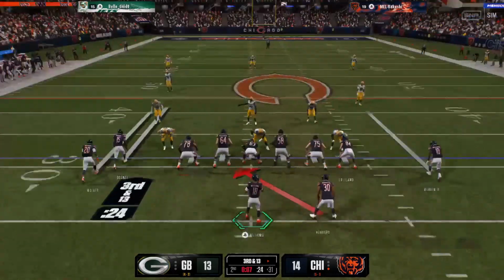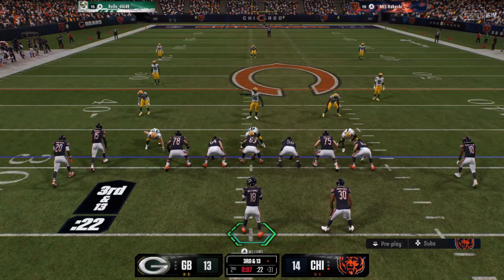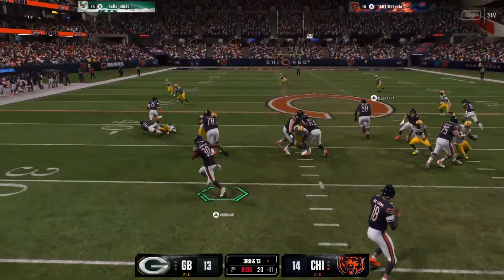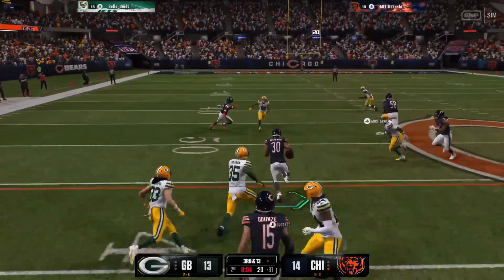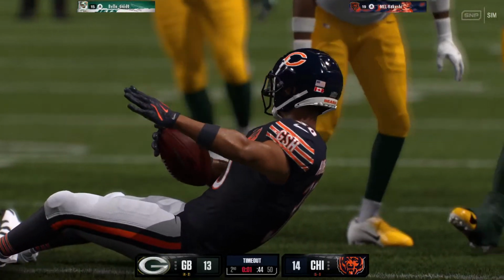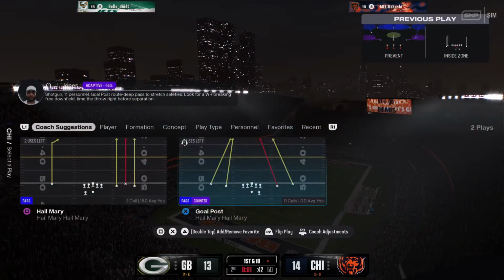Third and long. Once again, they keep it on the ground. And with just 1 second remaining in the first half, they get the timeout.